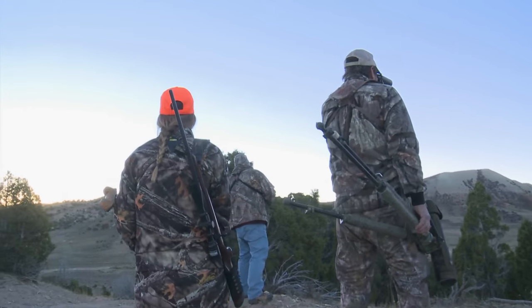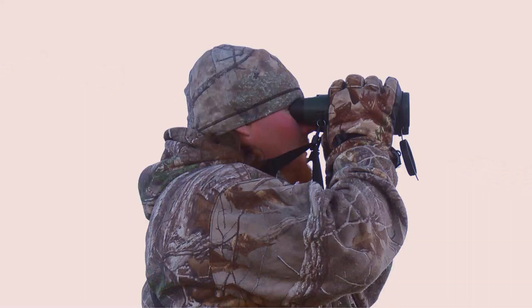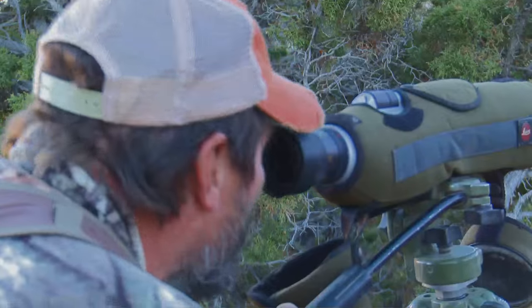So the guides, they really know the area well. I mean, it's their job, but it's incredible. They know every hill, they know every little valley, they know how to get where we need to be.